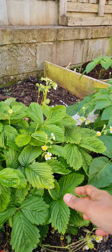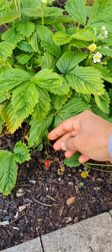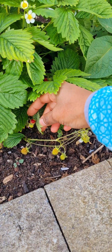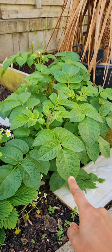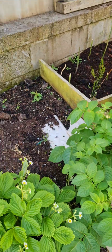This is a strawberry plant which I grew from seed. It's alpine strawberries, so the strawberries only grow teeny tiny. That's the maximum size they get. It's cute. And that's a self-seeded potato, whatever was left in the compost. I think it's a potato plant growing there.